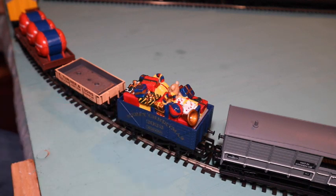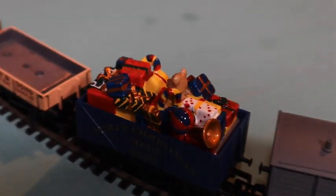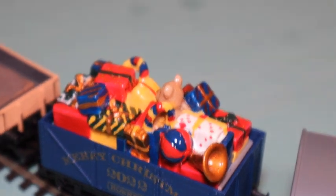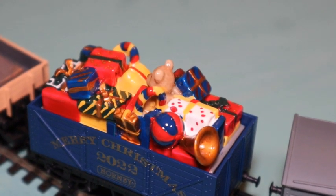Trumpet just there. Let's zoom in a bit, shall we? We can zoom right in. Oh, there we go. That gives you some idea. There we are. Hornby Christmas 2022. An ideal gift for you and your loved one. I don't work for Hornby.